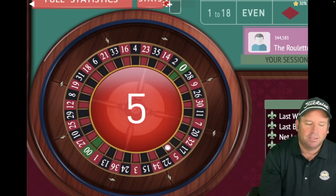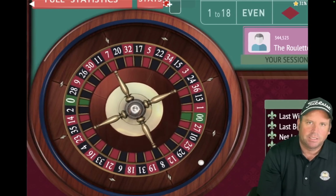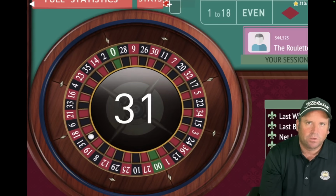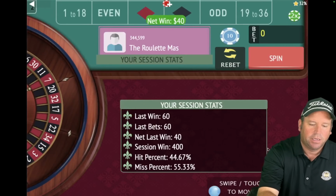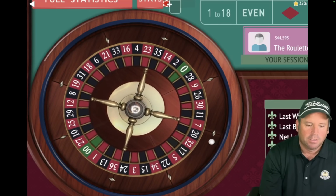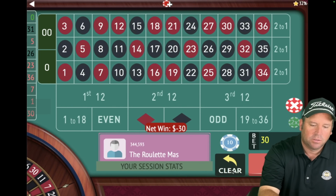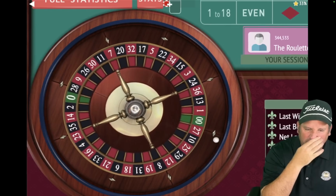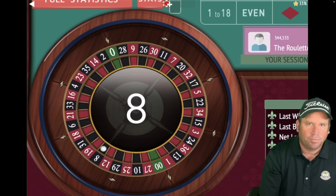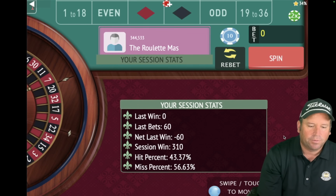That's a 5 red. That's a loss. All right, let's double. Okay, now we're at 60. And that's a win. So we'll go back to 30 again. And we're up $400 now. Fantastic. And here we go. That's a 0 though. That's another loss. So we will double and spin. Now we're at $60. And here we go. That is an 8 black. That's another loss. And the challenge, the 15 minutes, just ended. So we ended up $310 up.